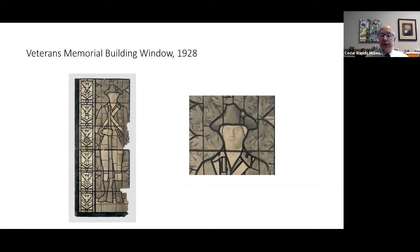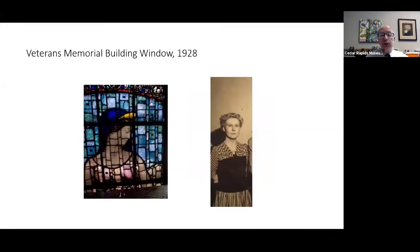And according to accounts that I have read, Grant Wood used models, in some accounts workers, in some accounts friends, for each of the 6 soldiers depicted here in this piece. He also used Nan Wood Graham for the figure of peace or victory that you see in the center. It doesn't look a whole lot like her, but news accounts from 1928 clearly state that Nan Wood Graham served as the model for this figure.